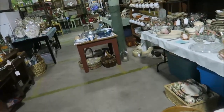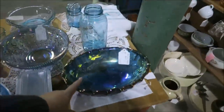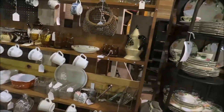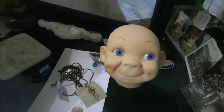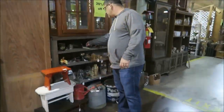Ooh, I love that blue bowl too. That's pretty. $40 for that. Ooh, this one's pretty too. $50 for that one. Very pretty. Oh yeah, I like that. Why is there like a head? What is that for? They have the weirdest things at the antique stores. Weird things. Which is that one, babe?